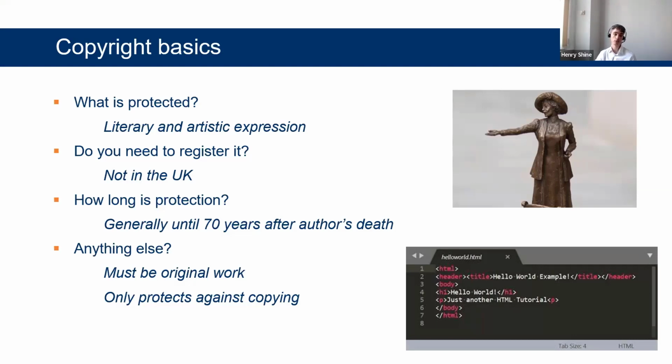So it's very useful because you don't have to register it and it lasts a long time, but it's also quite limited in the sense that you have to show that someone's copied what you've done, and also, like I mentioned, the idea behind what you've written isn't protected. But copyright will be subsisting in almost everything which you're writing down. So, I mean, emails, posters, presentations, published articles, and also you can get 3D artistic copyright in statues, buildings even, as long as they're original works.